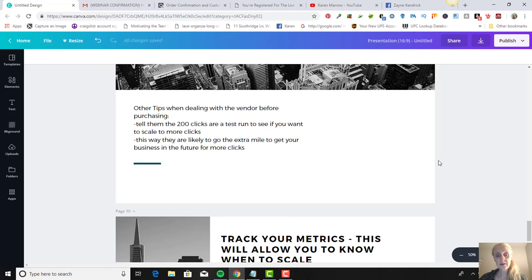Okay, other tips when dealing with a vendor before purchasing. You want to have them believe that you will buy from them in the future. So you tell them the 200 clicks are a test run, to see if you want to scale to more clicks. That means you're testing to see if you want to buy more from them in the future and buy larger packages.